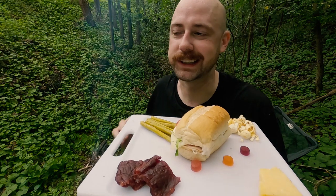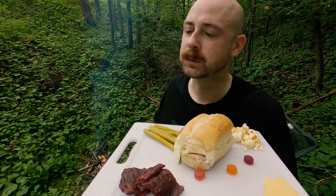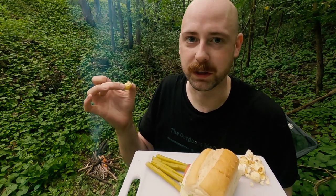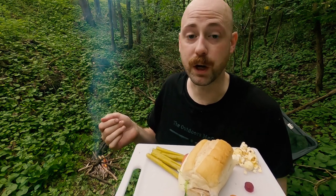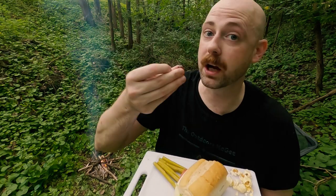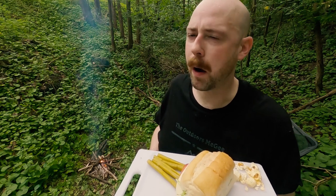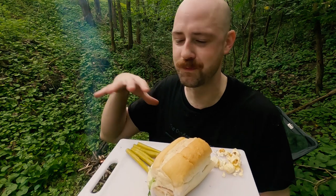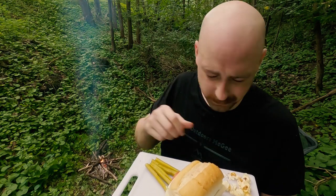That's a Jack Link's jerky. It's okay. Not my favorite Jack Link's. I prefer OT, but pretty good. This was just a free sample of popcorn at the local public market this weekend. It's pretty good. Don't remember who the company is, but pretty good. Down with the gummies. Get that vitamin D. Yeah, pretty good. Completely contrasts the rest of what I'm eating here. Really don't know why I brought those.